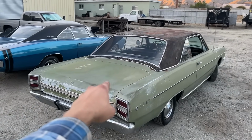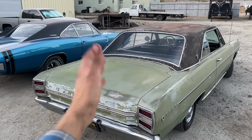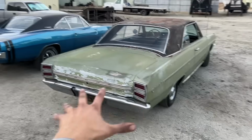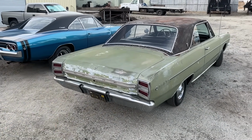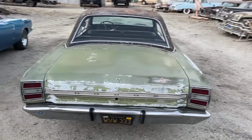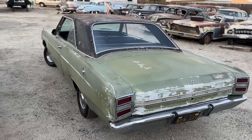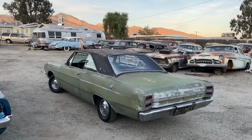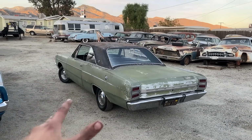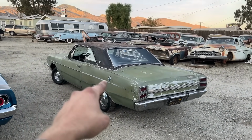So by the time this video is up, this car either has been sold or is still for sale. So if you are interested in this car, reach out to me on here and I can give you some details about it. I'm in the SoCal area, so just, you know, based on where you are. But it is a sweet little ride, and I really dig this Dart. It's so cool, and I got the right gas cap on it too.